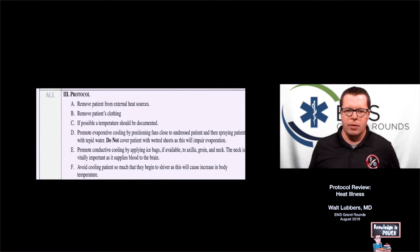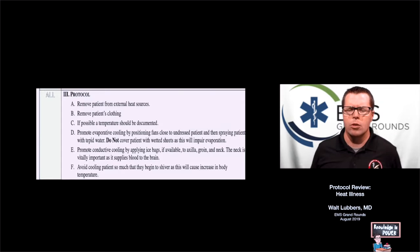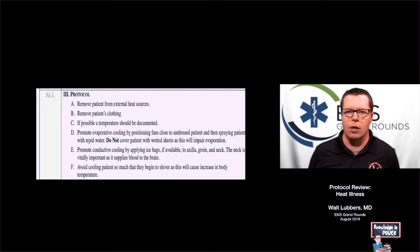Likewise, a skin or axillary temperature, or a tympanic temperature, is not terribly reliable, although if it's what you've got, it's what you've got. A true core temperature, like a rectal or esophageal temperature, is the best thing, but that may not be available to you in the field. So you should take a temperature. Something is better than nothing, most likely. So if you have it available, do it, but try to get a core temperature if at all possible.